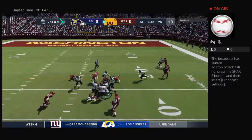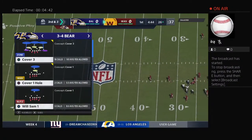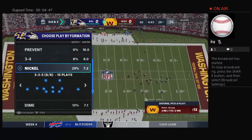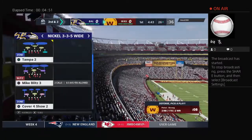On the ground with Bryce Love, the former Stanford Cardinal. And he is met at the line of scrimmage, and he goes down right there. Call it no gain that time as it's going to leave him with a 3rd and about 3 to go. It's 3rd down and 4.